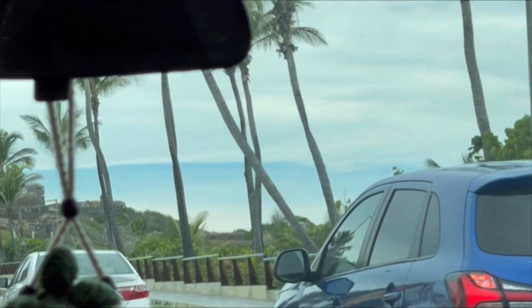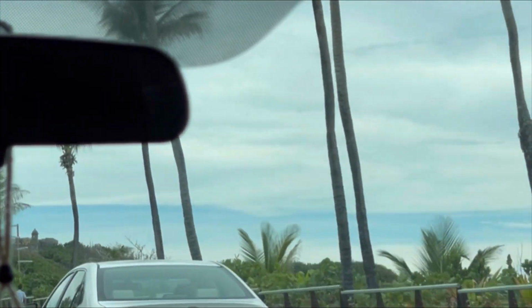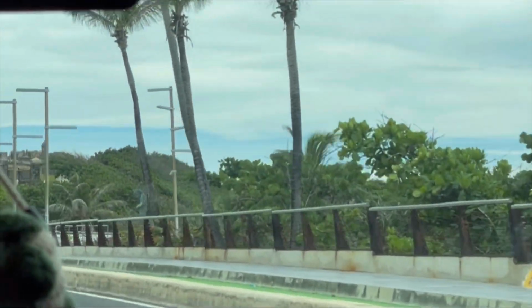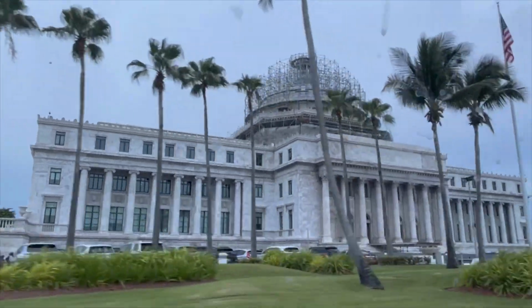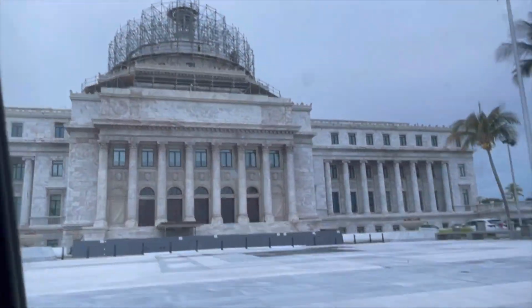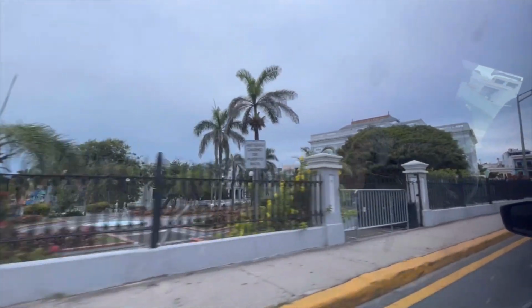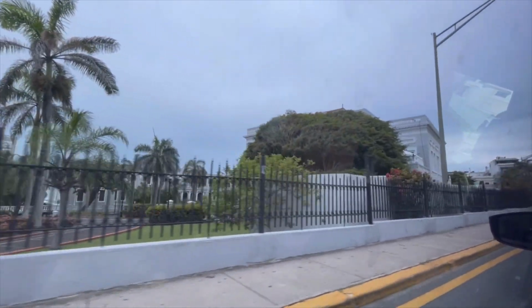I started my tour by arranging an Uber ride from the Isla Verde area of Puerto Rico over to Plaza Colón in Old San Juan, Puerto Rico. Plaza Colón is located near San Juan National Historic Site, which is a UNESCO World Heritage Site.